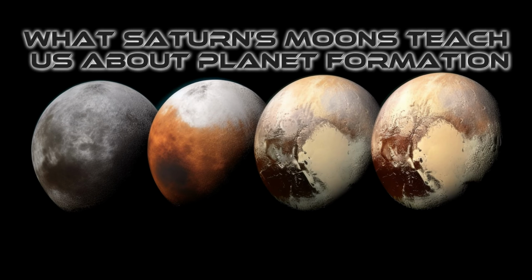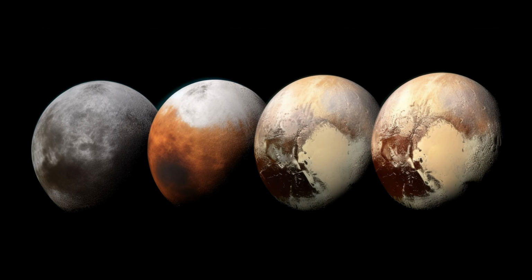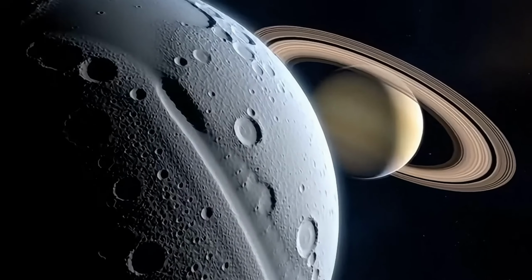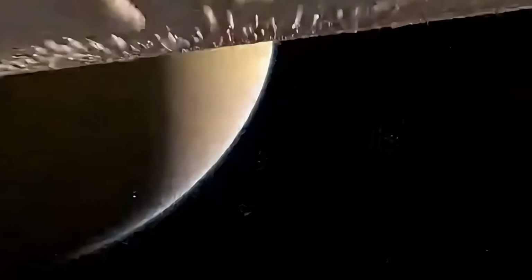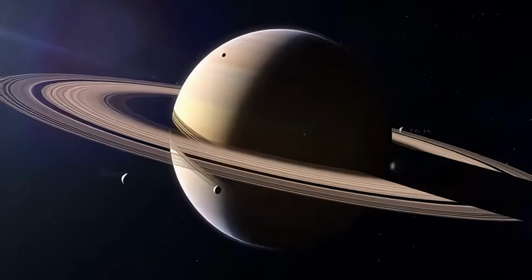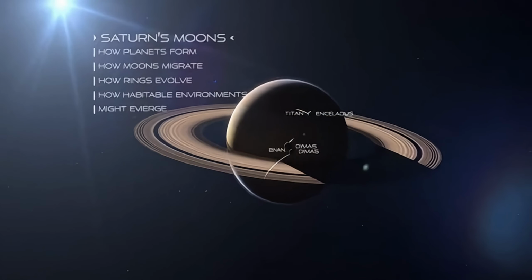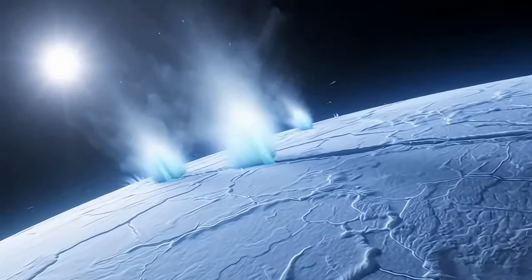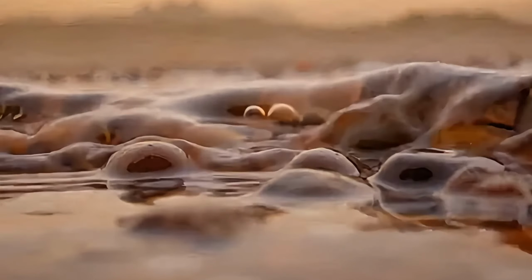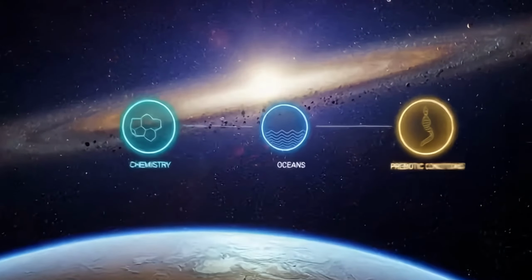What Saturn's moons teach us about planet formation. Saturn's moons aren't just fascinating, they're scientific gold. They help us understand how planets form, how moons migrate, how rings evolve, and how habitable environments might emerge. Enceladus and Titan, in particular, are natural laboratories for studying chemistry, oceans, and prebiotic conditions. By studying Saturn, we're learning how planetary systems everywhere might evolve.